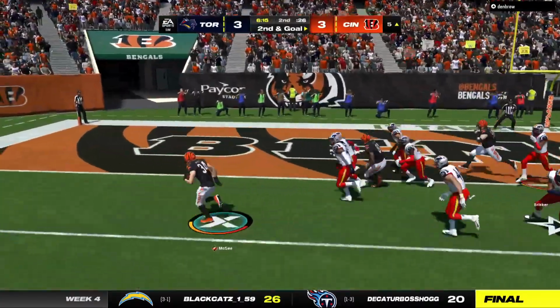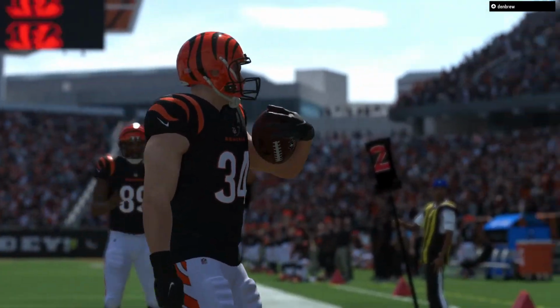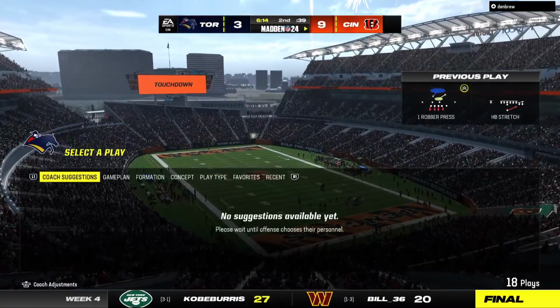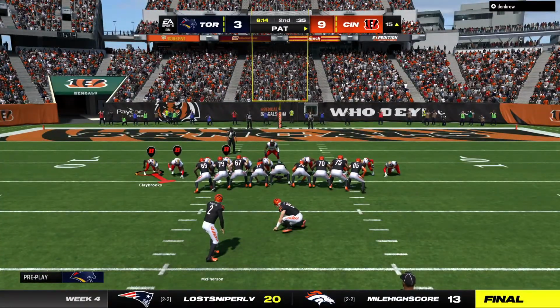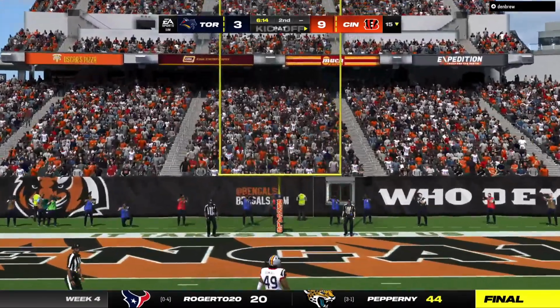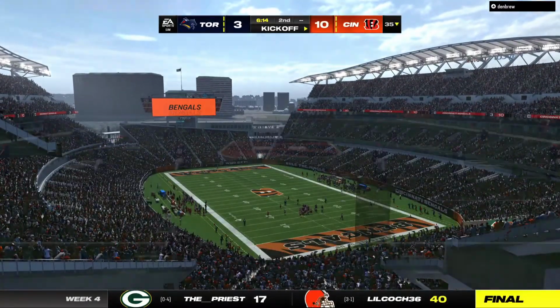And they'll keep leaning on the running game. Back to the ground. And he takes it into the end zone. Touchdown, Bengals. A great play there with his 9th rushing touchdown on the year. And the Bengals have taken the lead. Extra point by McPherson, up and good. And the lead is now 10-3.